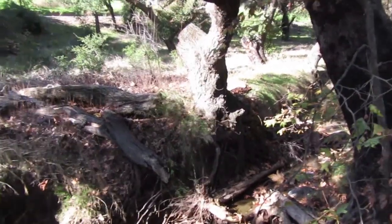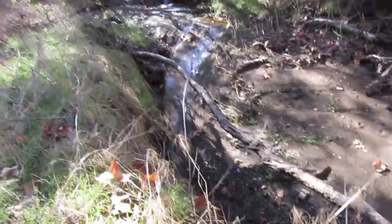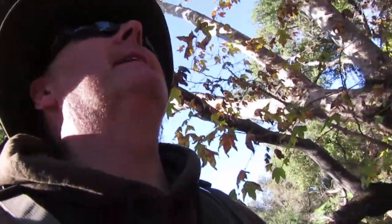Pretty deep, Peanut. We ain't crossing here. It's too deep. Can't tell on camera, but that's about 15 foot straight up and down, more or less. I don't want a broken ankle in here. We just have to find an easier crossing.